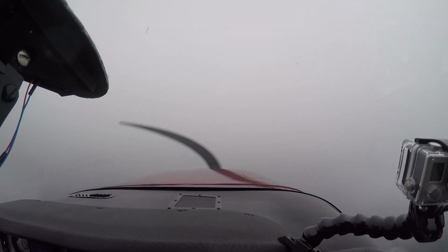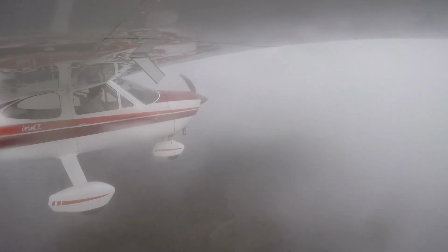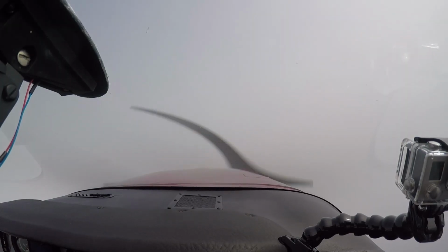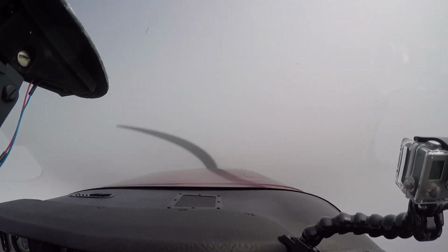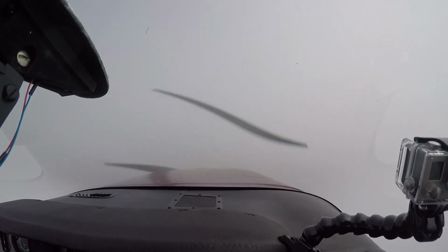Tallahassee approach, Citation 905 Lima Charlie, descending 11,000, information Charlie. 905 Lima Charlie, Tallahassee approach, descend and maintain 5,000, expect the GPS runway 9. Keep your eyes on that heading bug now, 080. Okay, right turn to 080. November 1906, turn right heading 180. 180, 1906. Approach Mystic 6 with you, 8000. Mystic 6, Tallahassee approach, Tallahassee altimeter 3013. 3013, Mystic.